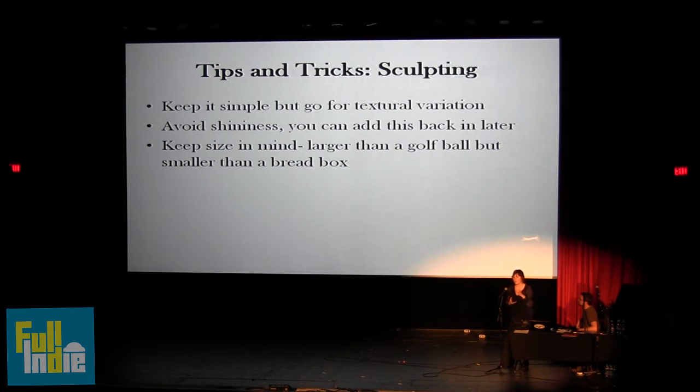So you don't want to have anything too complex, or it's really not going to scan in very well. But you do want to go for textural variation. So anything that's too symmetrical or too smooth or too shiny is not going to capture very well. You want cracks and ridges and mottled color and just anything to make this not a perfectly smooth object.